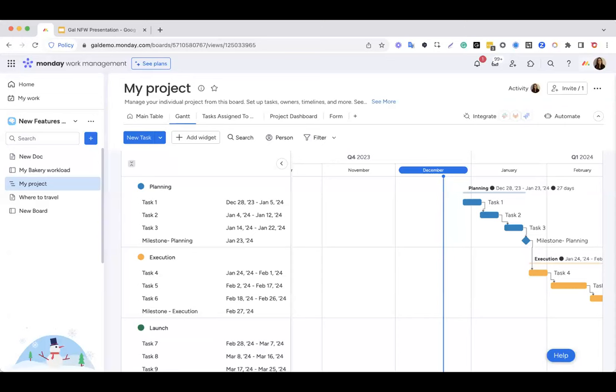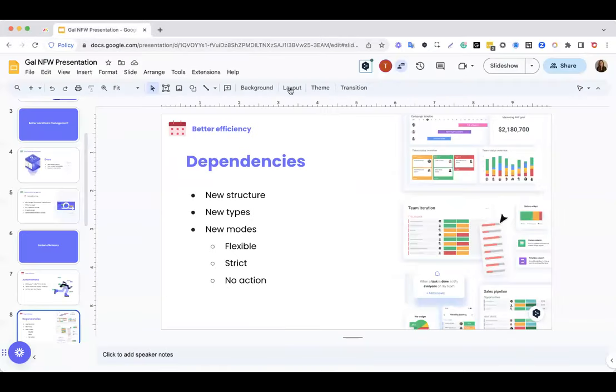If you want to learn more about dependencies, you can take a lesson in the Monday Academy, which deep dives into definitions associated with dependency types and modes and when to choose which. Okay, so now let's move back to our slides.